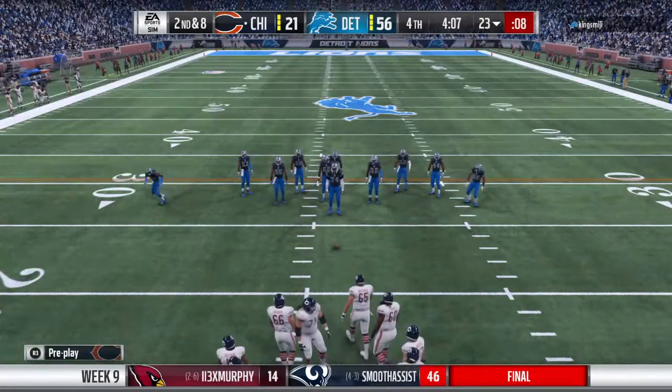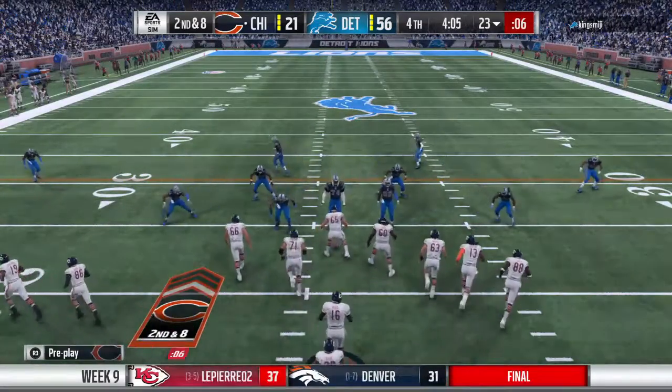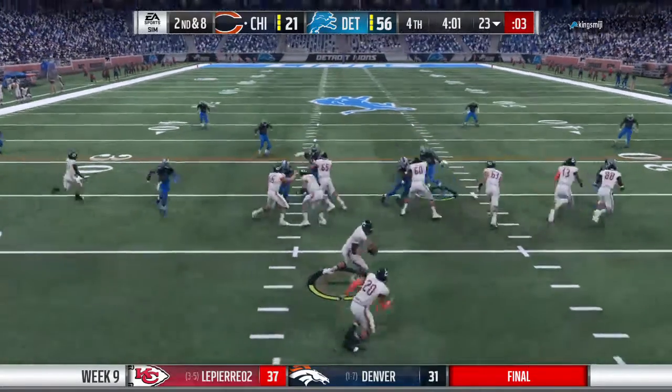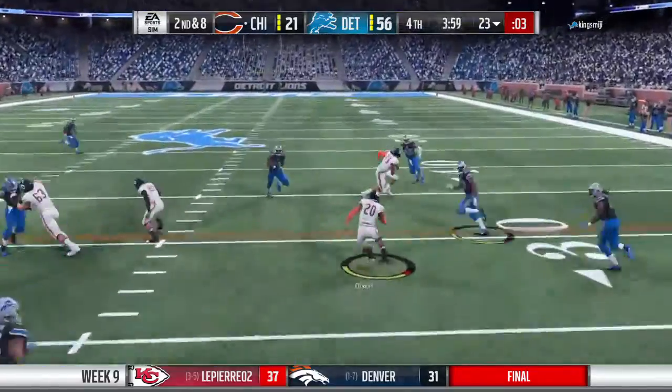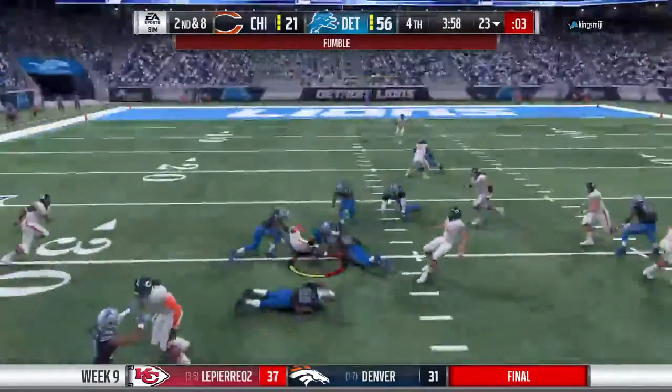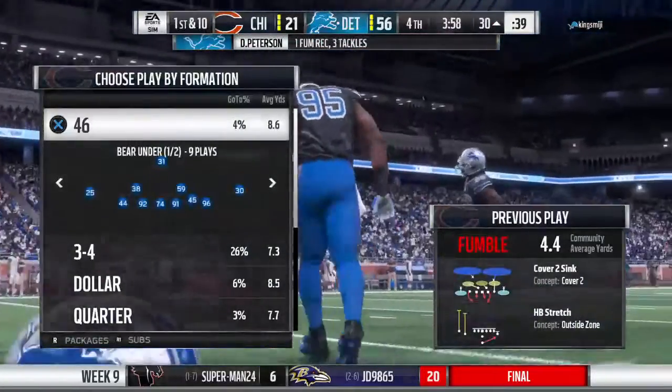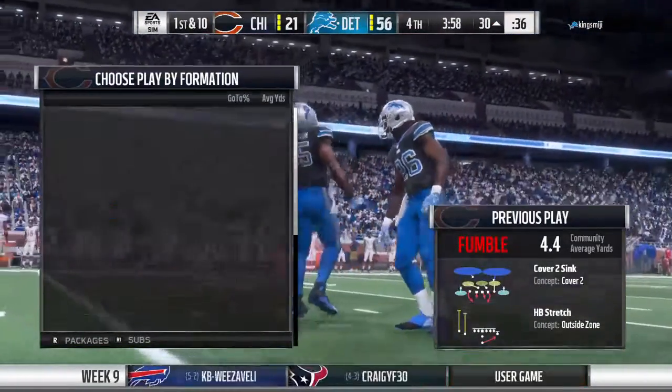Second down following the run. The play clock's running down. Now they try the right side here. And a loose football. And this is scooped up by the Lions. And his guys will take over at the 30-yard line.